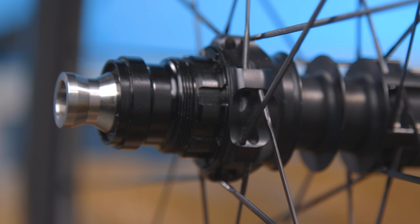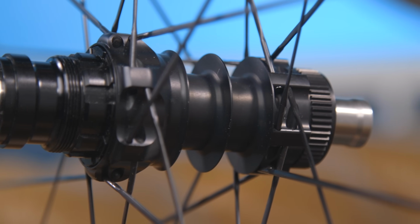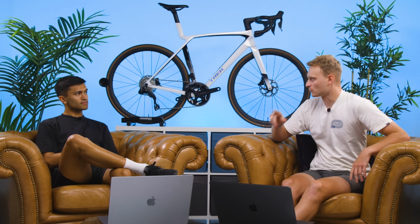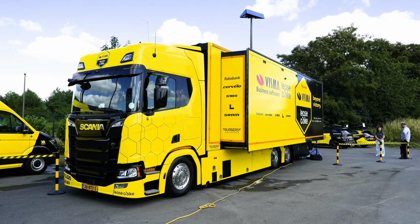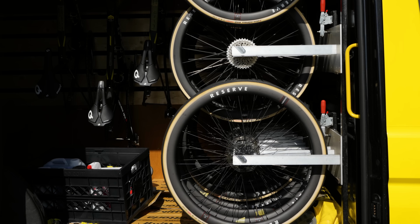Right, the next thing I want to talk about is hubs. Not often the most talked about part of the wheel, but going round the team buses at the Tour de France, Visma Lease Bike are there. They're using Reserve wheels, DT Swiss hubs, solid choice. DT Swiss's top hub is the 180, that's the lightest one.